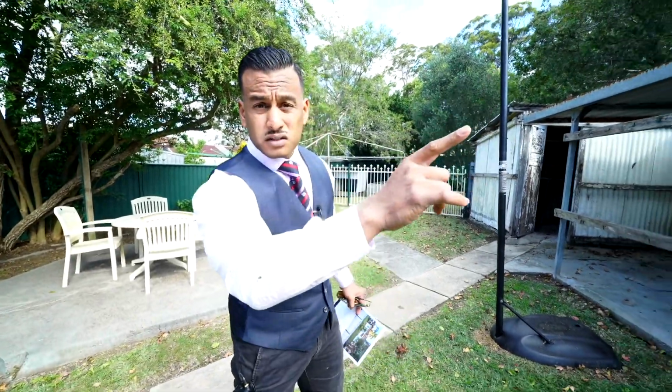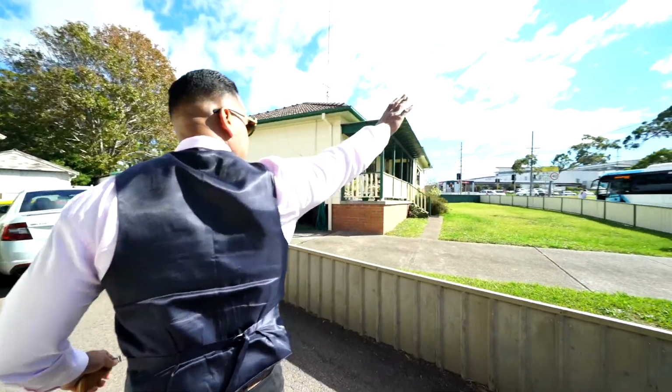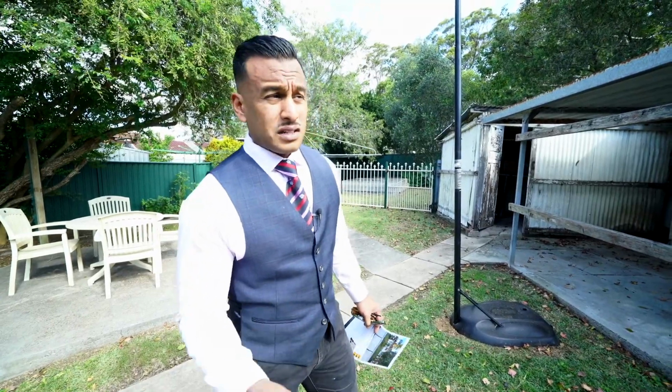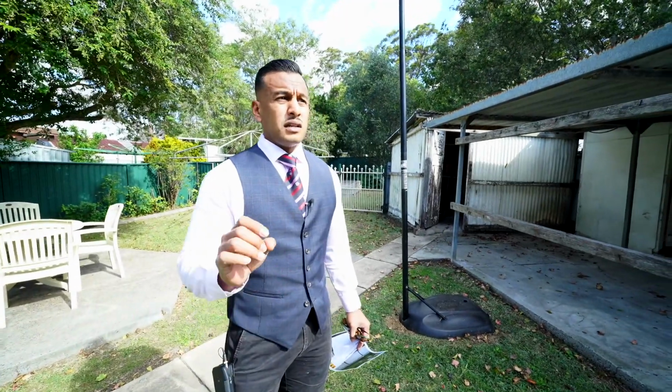There's a bus stop actually just around the corner. We've just seen people get on the bus just then. See you, love. So the beauty of this location is that because it's zoned R3, we could potentially get some townhouses on here or some villas. That'll be later on down the track.